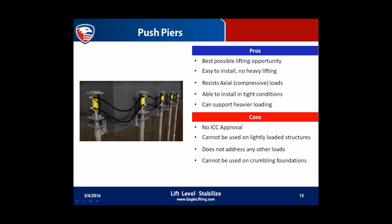Another con for the push piers is that they cannot be used on crumbling foundations. Because you're attaching the bracket to the underside of the footing, obviously a footing has to exist, and it has to be in structurally sound condition. This is why engineering is so important for every push pier application, in order to check that stuff before we jump on the job site and start digging holes.